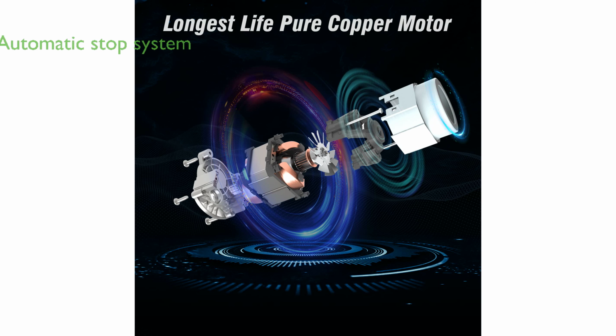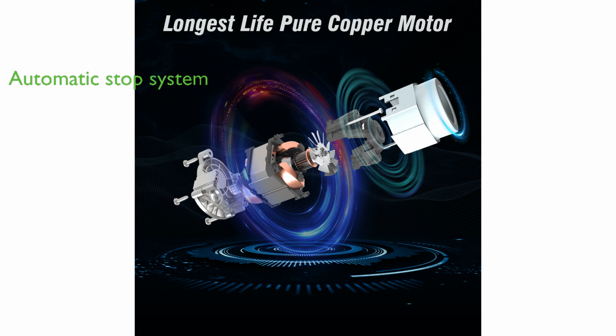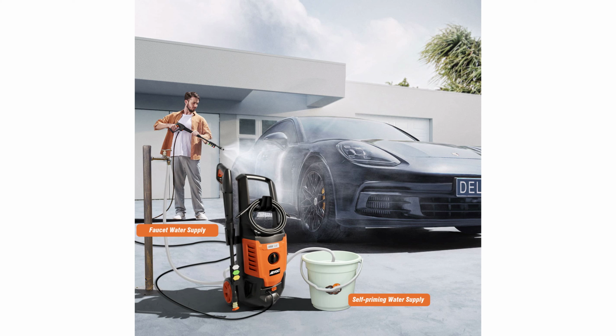With an automatic total stop system and safety lock, the AIVOLT pressure washer conserves energy and prolongs the life of the pump, providing a safe and reliable cleaning experience. The pressure washer comes with 5 quick connection nozzles and a soap bottle, making it versatile and efficient for tackling light, medium, and heavy-duty cleaning tasks.